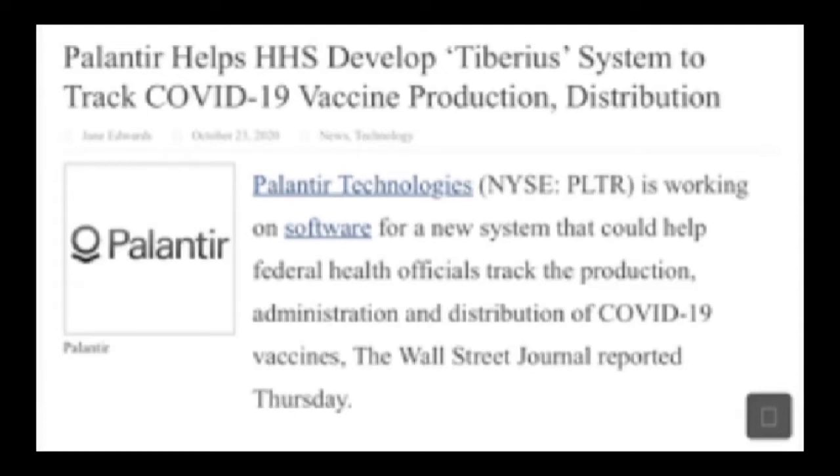channel before. It is a classic deep state data theft and processing center that the intelligence agencies use to do all sorts of nefarious things. Palantir was tapped to create the system that is going to be used to track every single person who gets this vaccine, and personally, I believe the people who don't. Palantir helps HHS develop Tiberius system to track CV vaccine production distribution. Now notice in the title, it says production distribution. Let's read the first paragraph.